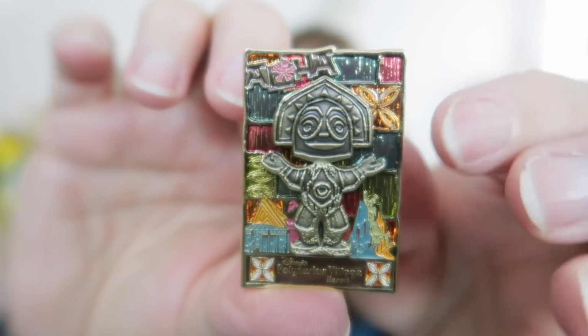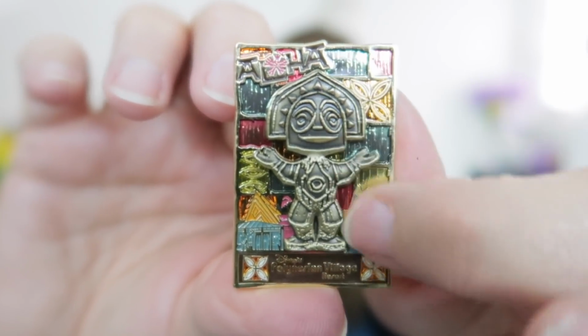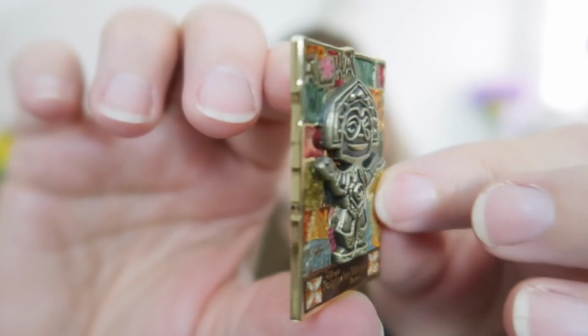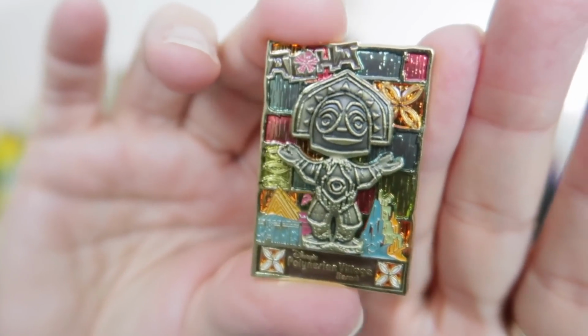So the first pin is for the Polynesian Resort Hotel. Just look at the colors in this pin. It's a pin on pin design. There's our tiki guy right there, but look at the colors in this pin. Aren't they beautiful? It has 1 pin post, and I just love this pin. Love everything about this pin.